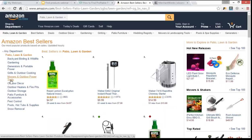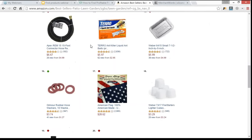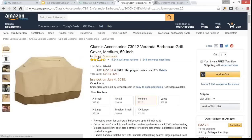Let's see. Okay, so right here, this is a good idea actually. A barbecue grill cover. This could be something that you could think about selling. So I'm not gonna keep looking for more products just because I don't want to waste you guys' time any longer. I kind of want to go into the next sections and next parts after you find a good product that you think might work. I want to show you guys the next steps that you should take.